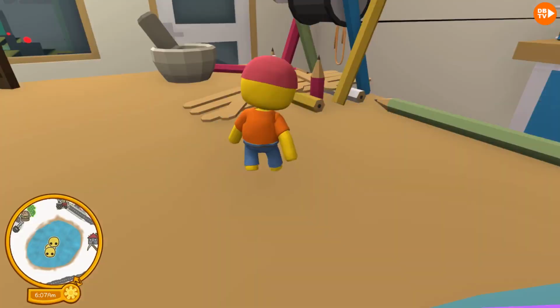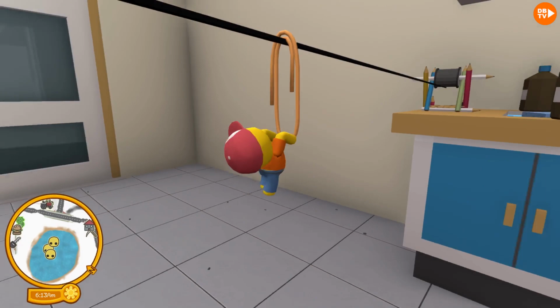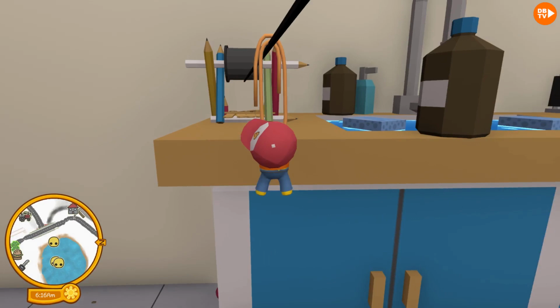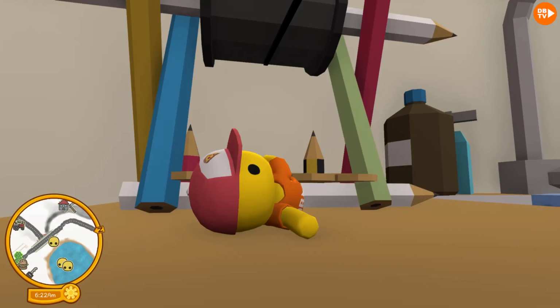Whoa. Guys, wait, let me go first. It's a paperclip! Paperclip! This is really crafty. Guys, I'm over! It's going back. I'm gonna go now. Whoa! We're coming. Right over the ice ring.